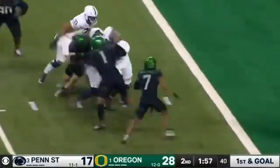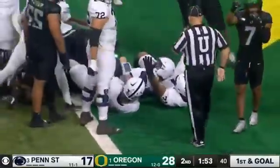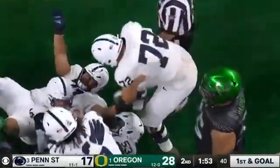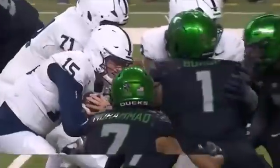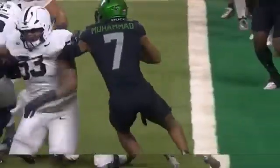Drew Allar keeps it himself. Did he get there? How about that one? Touchdown. Just remember, this guy threw it right down there, and he's come back the next two drives and led his team back into this football game.